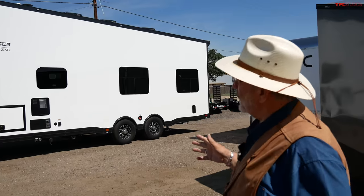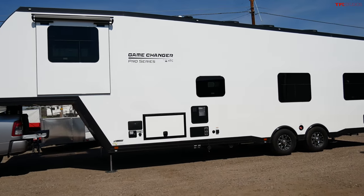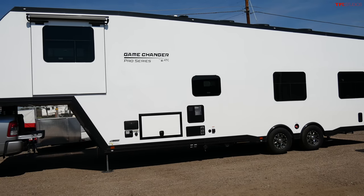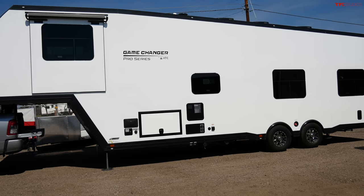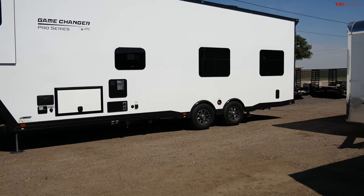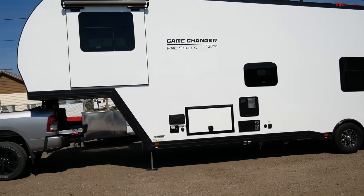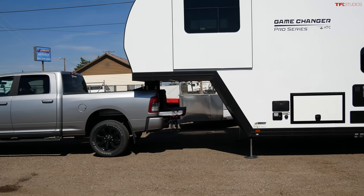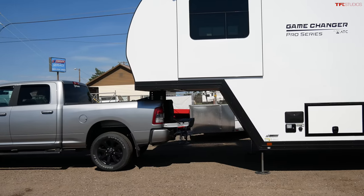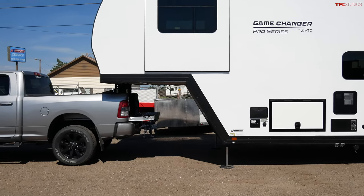The trailer we're towing today is a really cool toy hauler. It's a Game Changer Pro Series by ATC. Now it's like 36 feet long, 12 feet tall, and loaded is over 16,000 pounds. Those are 8,000 pound axles, which you only see in the RV industry. I wish they had them in the horse industry. Great axles to have for weight. And this will haul a lot of toys, but it's got gas, it's got everything on board to fill up your ATVs and all the stuff that you're doing.